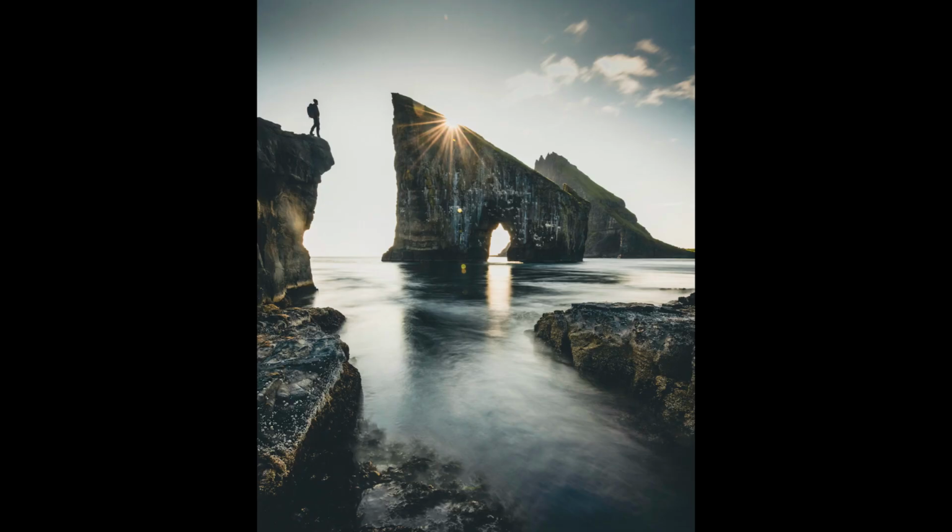But when you add in a person, then you can see the scale. People can see themselves in it, and it just makes this final little element that makes us be even more interested in this location. That's one more reason for people to react to your photos on Instagram.